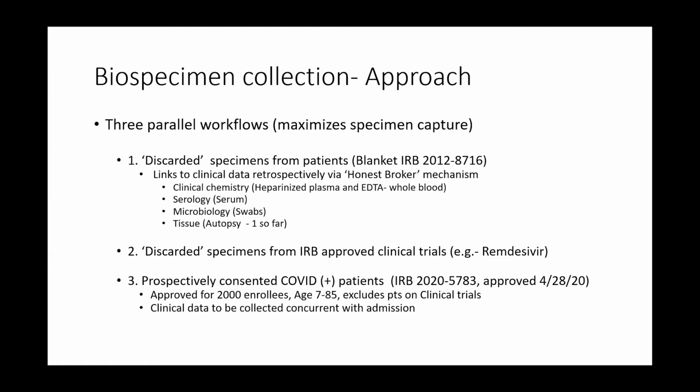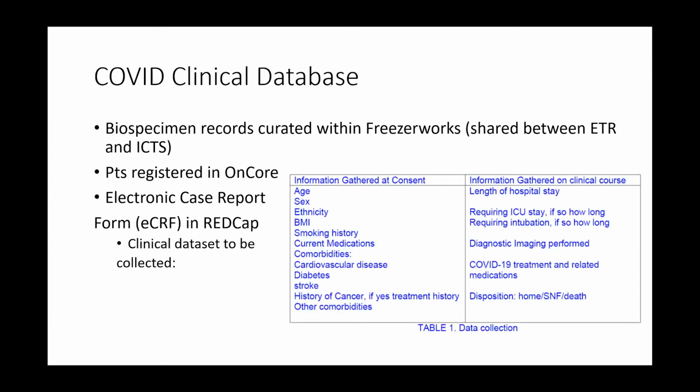And then really the backbone of the effort here is enabled under IRB 2020-5783, in which COVID positive patients in-house will be enrolled. You can see the inclusion criteria and exclusion criteria there. And there will be a concurrent clinical database of clinical factors that will be collected concurrent with those patients' admission. And we'll talk about that data set in a second.